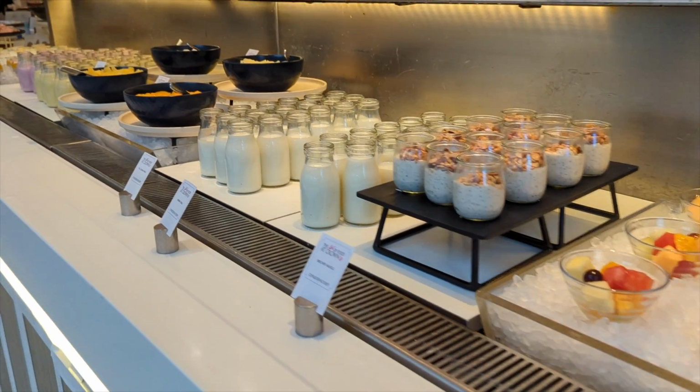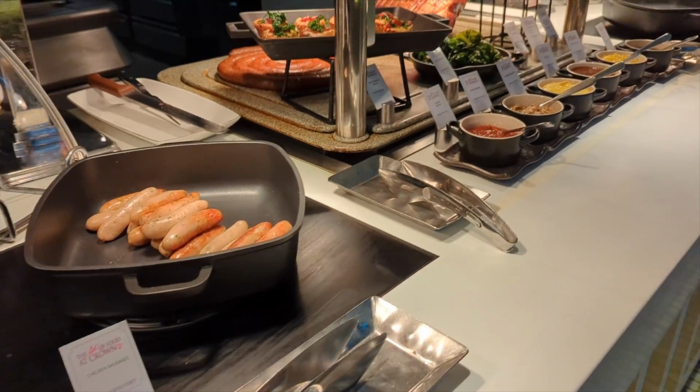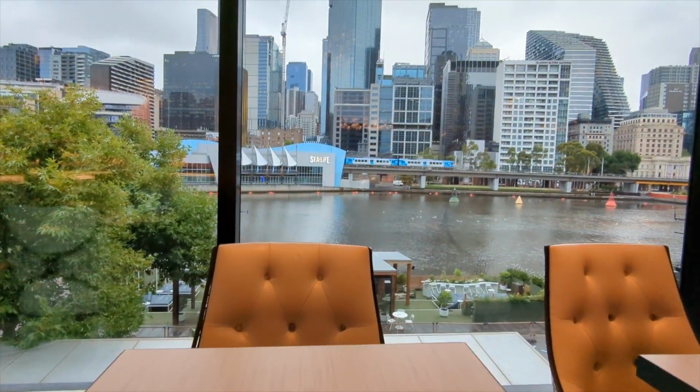It's a real treat to spend more than an hour taking in 5 courses of delicious food with stunning views of the Yarra amongst this lavish decor.